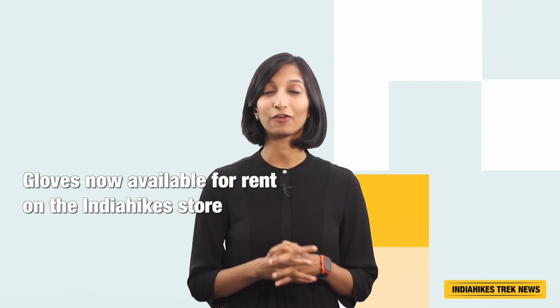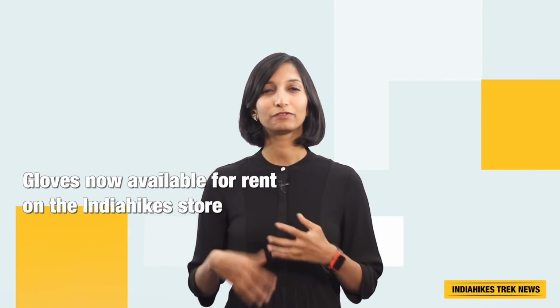Speaking of trekking gear, I have some good news for those of you who don't want to spend too much on trekking gear. We now have gloves available for rent on our rental store. We've noticed that a lot of trekkers buy gloves. These are things they use maybe once or twice in a year, only on treks, and at home it goes and sits in a cupboard. So we don't want you all spending so much on a pair of gloves. They can be pretty expensive.